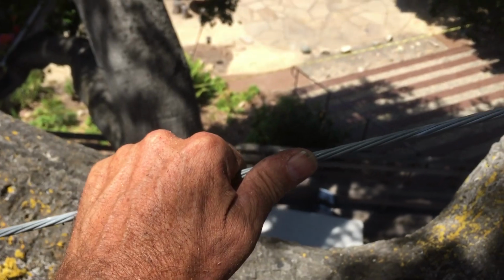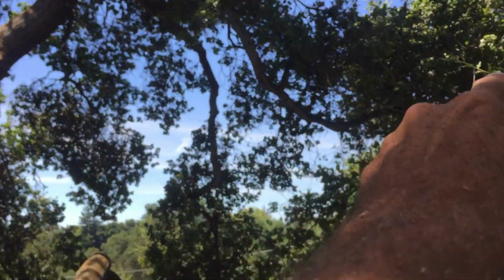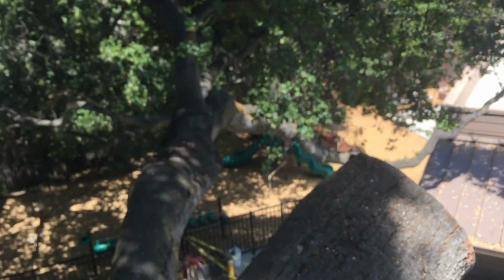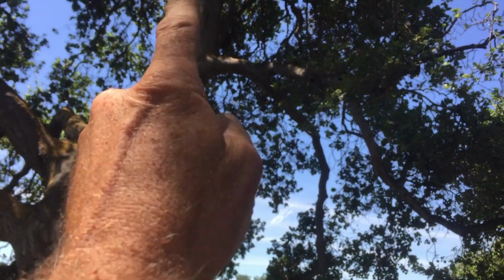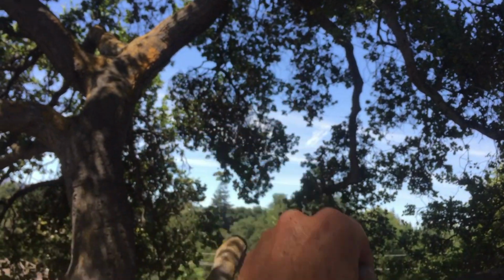So three cables were broken, and there are three cables remaining in the tree. So part of my job is now to figure out how to replace some of these cables and make the tree reasonably safe, with emphasis on the word reasonably, because this old beast will never be completely safe, as is the case of most old trees that have had work done on them for their entire life. But because this is such a busy area, we've got to be extra careful and make wise decisions.